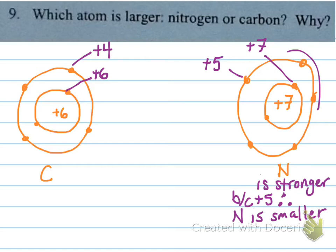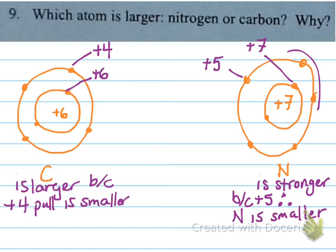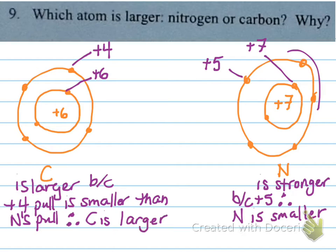So the question really though was which atom is larger, nitrogen or carbon? So it's going to be carbon is larger because the +4 pull is smaller than nitrogen's pull. Therefore, carbon is larger. It's not getting its electrons pulled in as tightly.